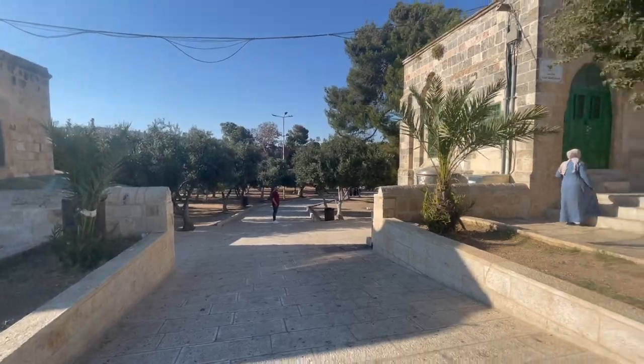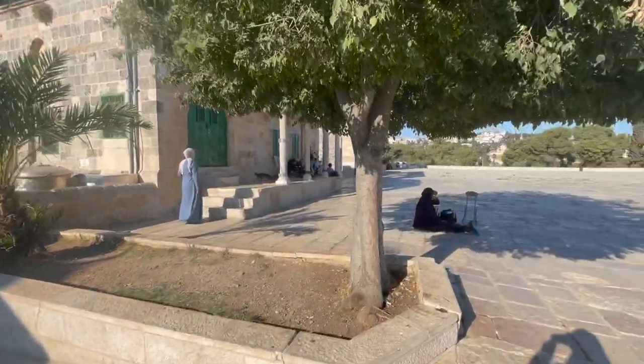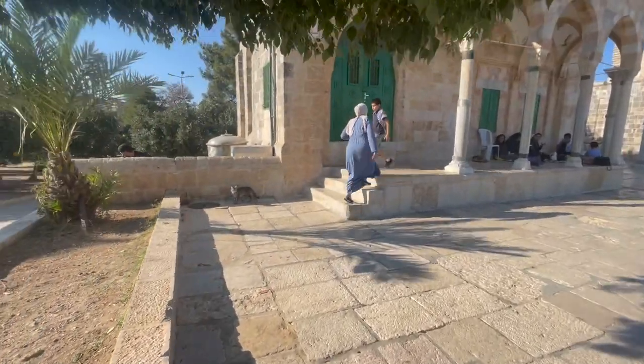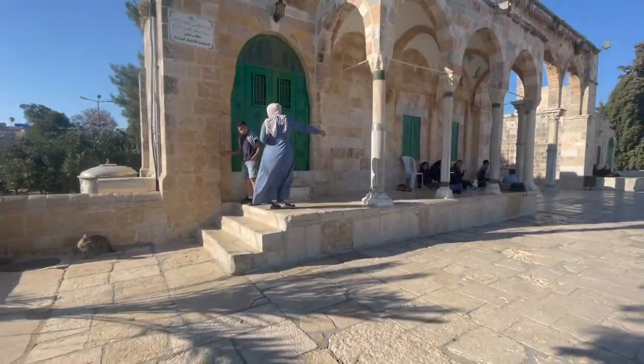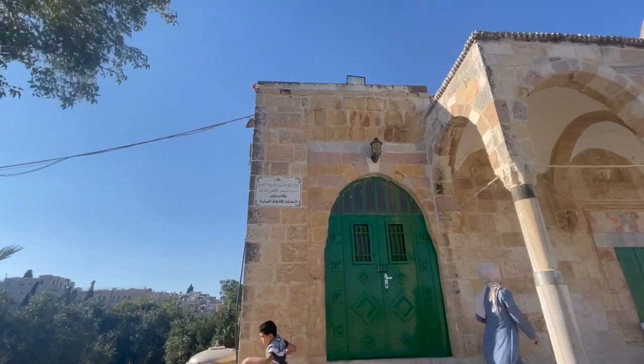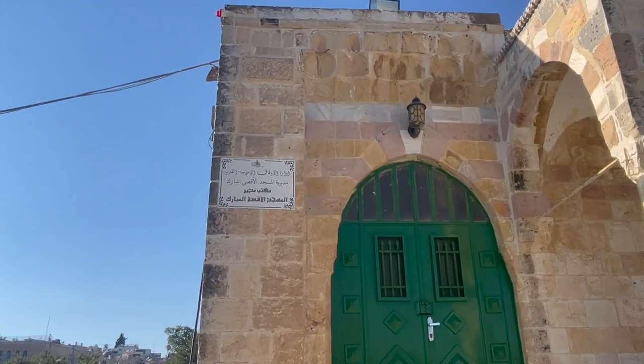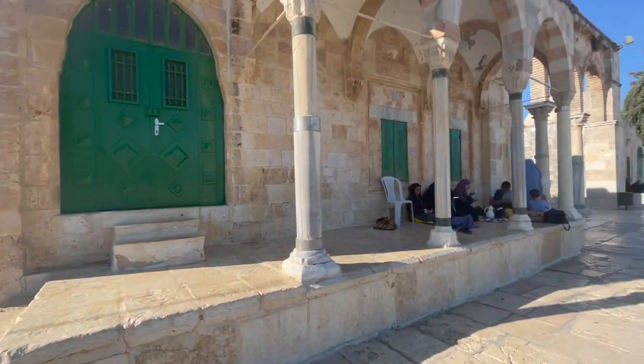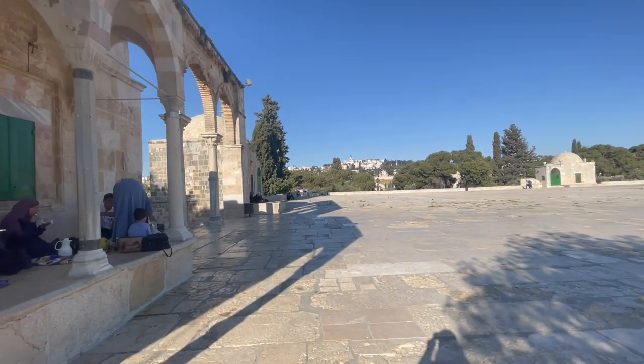Anyways, down here is just a bunch of trees. It's super beautiful. And there's trees everywhere, which I love because there's a lot of shaded areas to sit. And this building right here is another solitude place that I discussed before, and this one in particular is called the Western Ahmad Basha Solitude Place. It was built in 1601 by Ahmad Basha Al-Ghadwan.